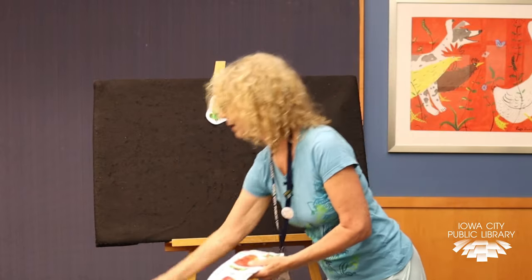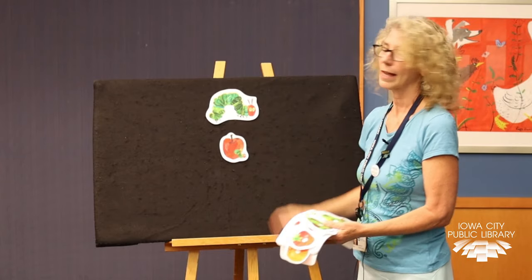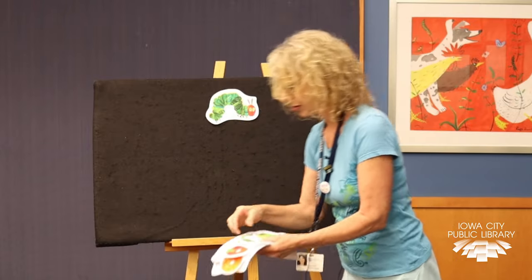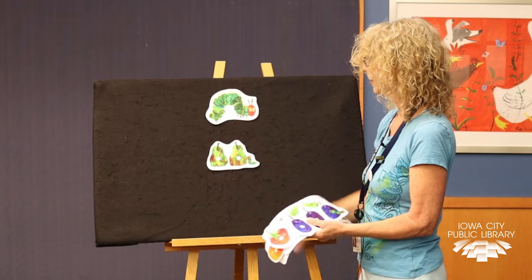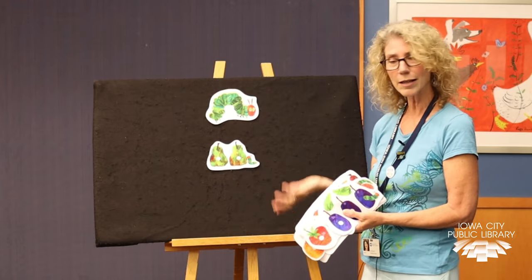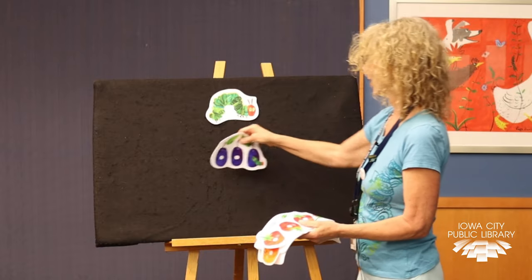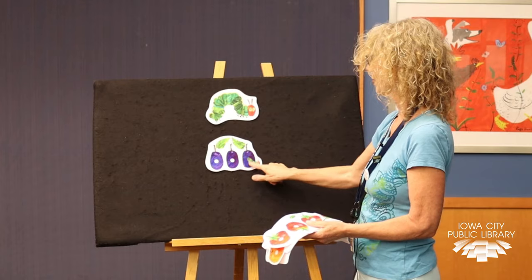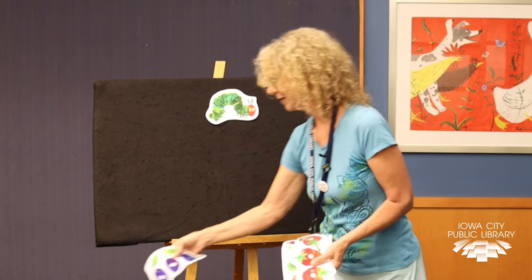On Monday, he ate through one red apple. And he was still hungry. On Tuesday, he ate through two pears. 1, 2. But he was still hungry. On Wednesday, he ate through three plums. 1, 2, 3. But he was still hungry.